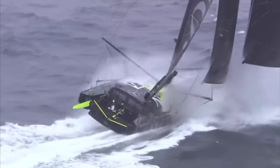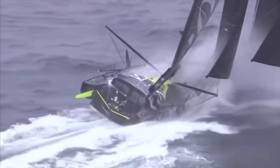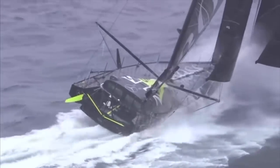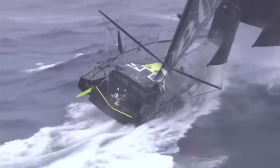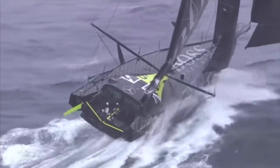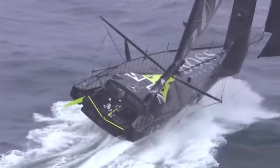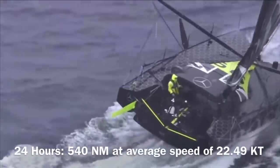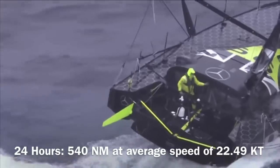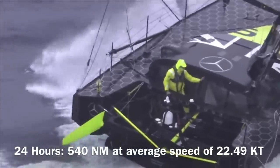I love this video of Alex Thomson racing his IMOCA 60 sailboat Hugo Boss in the Southern Ocean. But have you ever wondered why IMOCA 60s like Hugo Boss have those strange-looking outriggers? Well, those outriggers are one of the reasons that Alex Thomson was able to establish a new 24-hour record for a 60-foot sailboat of 540 nautical miles at an average speed of 22.49 knots.